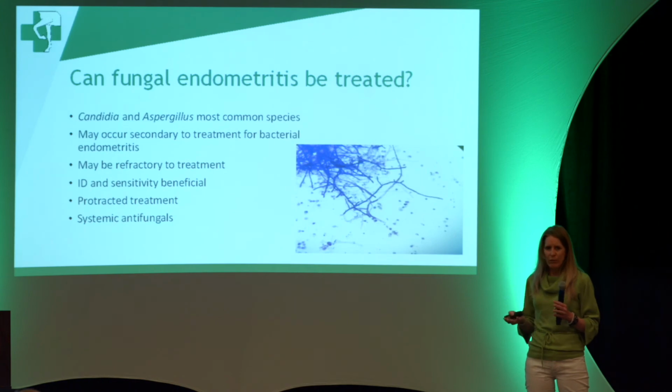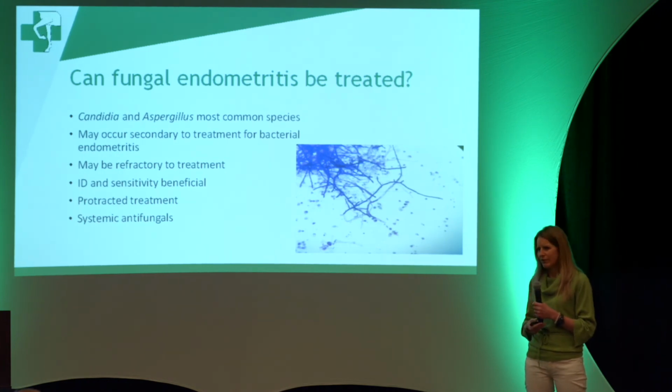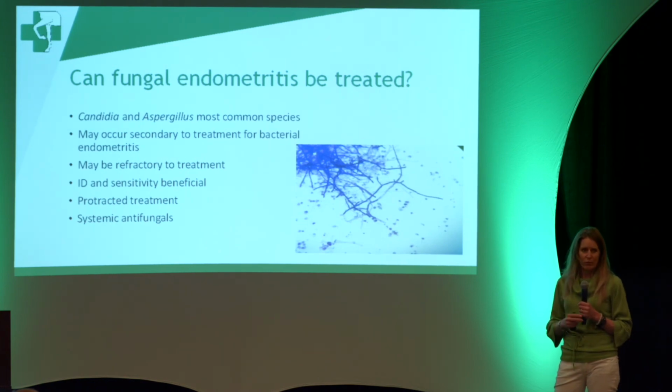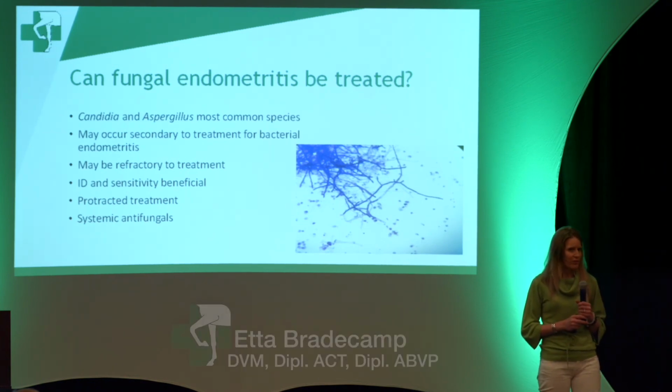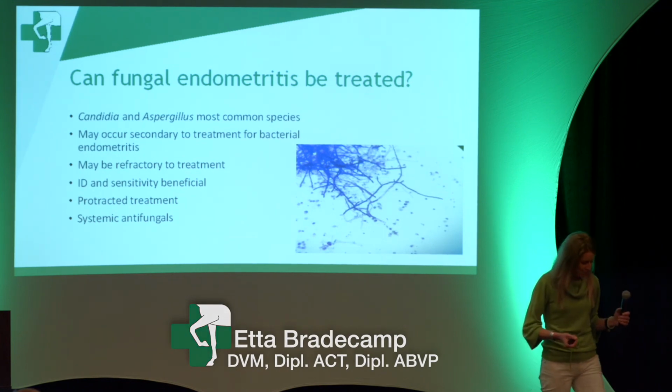We know in women that some women are more susceptible to developing yeast infections than others. Some of those women are very sensitive if they're placed on antibiotics, even systemic antibiotics. They'll be more likely to develop a yeast infection, whereas other women never seem to have problems with that. So from that standpoint, hopefully in a year we have more information about why some mares are more likely to develop a fungal endometritis, and hopefully leads us to better treatment options.